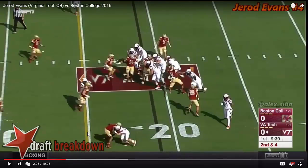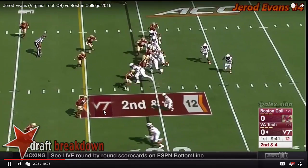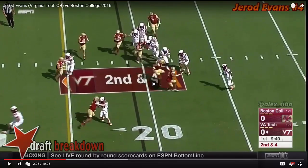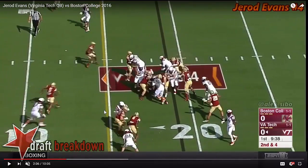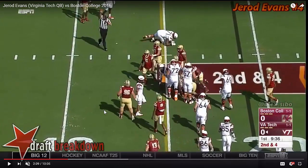This is a patient run for a quarterback, and he has a good feel for those backside blocks to cut back and get downhill at the right time, and then use his size and lean to get the first down.